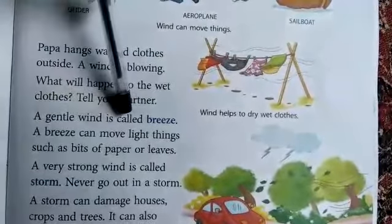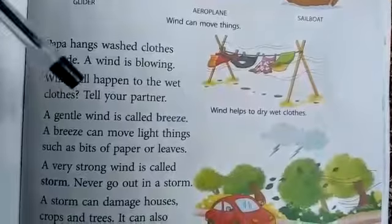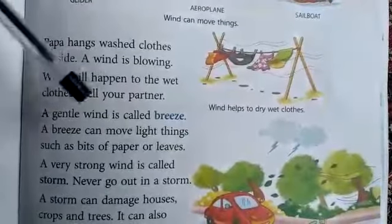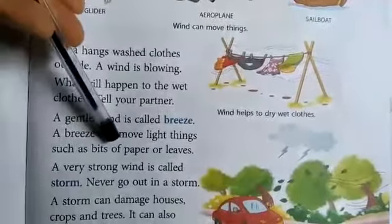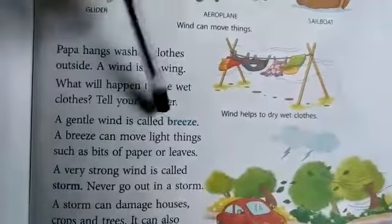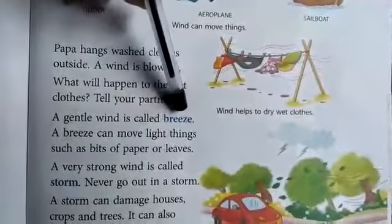What is breeze? A gentle wind is called breeze. A breeze can move light things. Light means which are not heavy, like bits of paper, leaves, etc. So this breeze can move bits of paper, leaves, or even your hair also. Okay, now tell me, what is breeze? A gentle wind is called breeze.